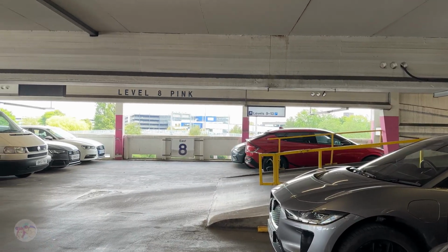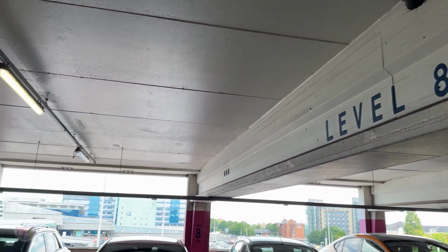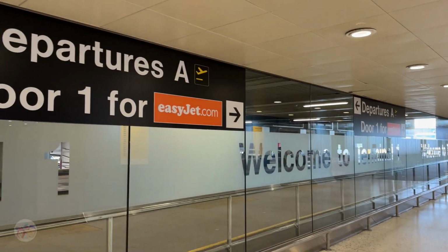Pro tip 2, whenever you get to the car park and find yourself a space, make sure you take pictures or video of where your car is, because no doubt you'll totally forget when you come back and it will probably cause a lot of inconvenience. We've all been there.